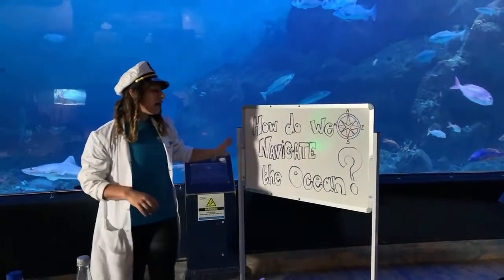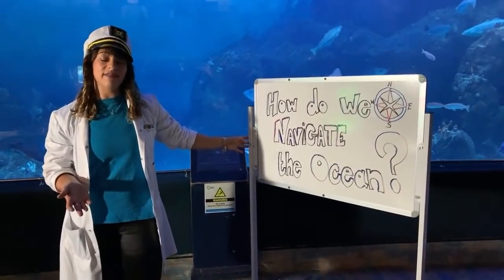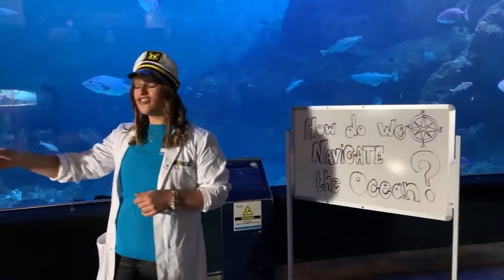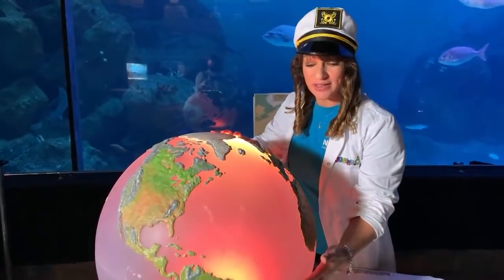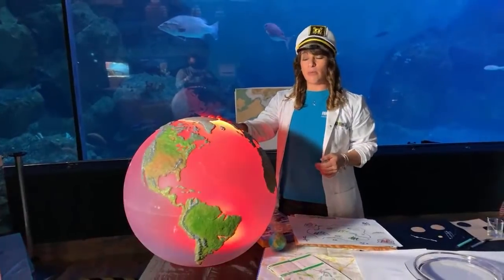We're learning, how do we navigate the ocean? How do we find our way in the sea? Because there's no signposts, there's no sat nav, and it's pretty big. Did you know that 70% of the planet is covered in water? And it's one big ocean. That's a lot of ocean to navigate. So we want to know, how do we find our way at sea?